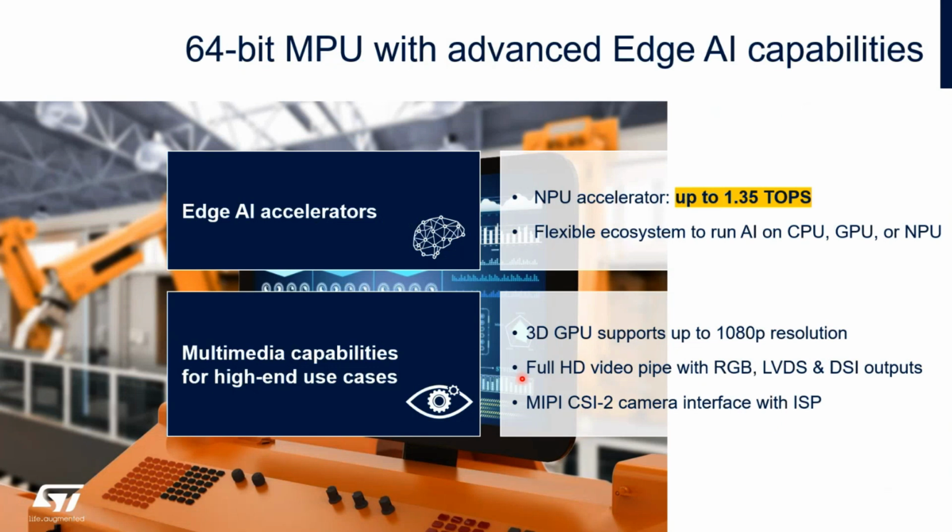In terms of edge AI and machine learning, we have the NPU accelerator, which operates at up to 1.35 TOPS. We have a flexible ecosystem, which I'll talk about briefly towards the end of this slide set, which enables you to run AI and your machine learning algorithms on either the main CPU, on the GPU, or on the NPU, depending on the application and the complexity. So you have a choice, and you can compile it to suit how your application needs to run.